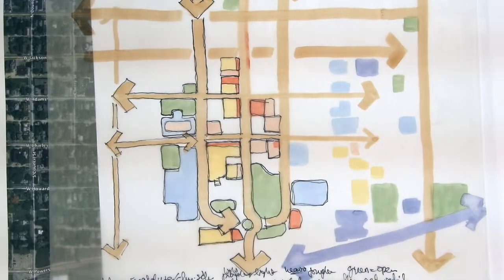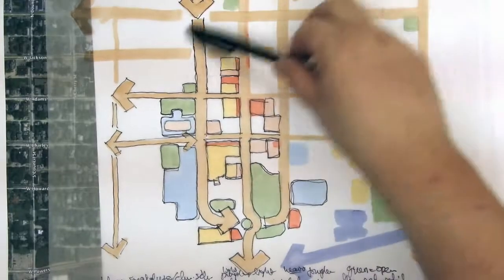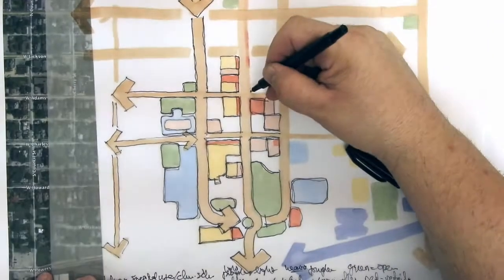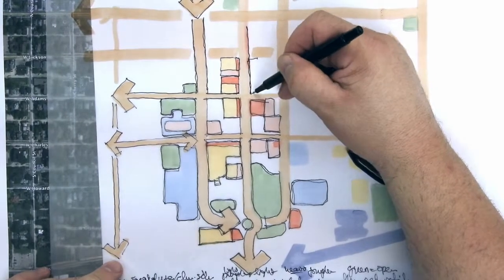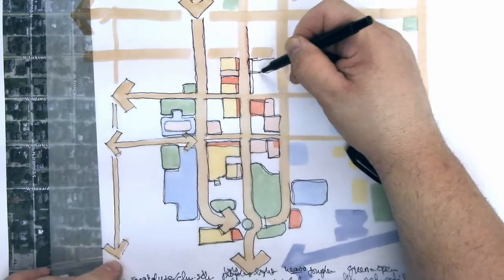Now we can apply more hierarchy. If all of these are in the same line weight, aren't they? We've used the fine liner for all of this. So maybe there's a chance to bulk up the line weight.